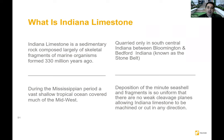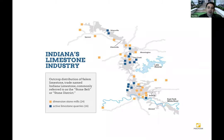330 million years ago. So this area, what we call the Stone Belt, is where that tropical sea was back 330 million years ago. This gray area here is that shallow tropical sea where those deposits were left of the small shell fragments that over time and pressure created Indiana limestone.